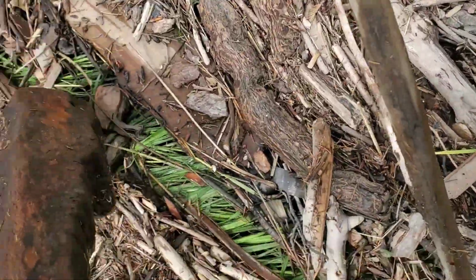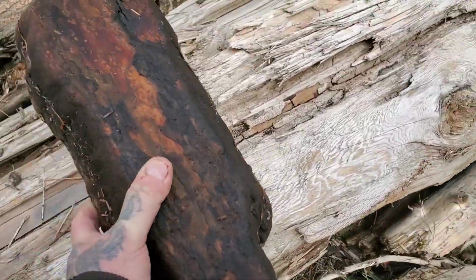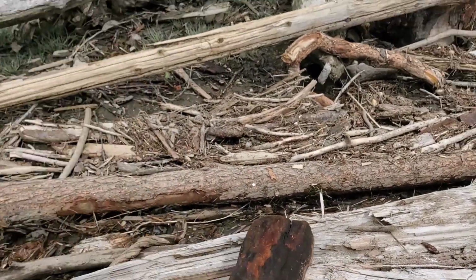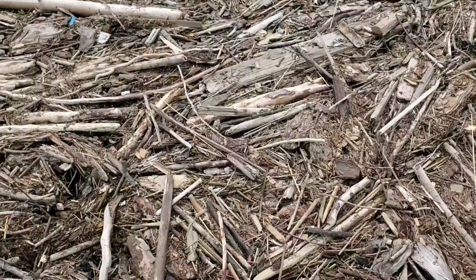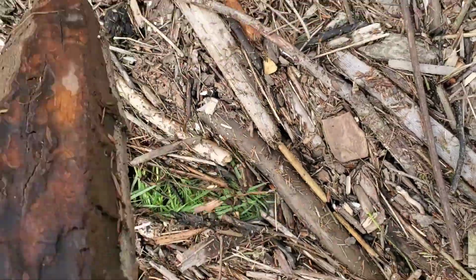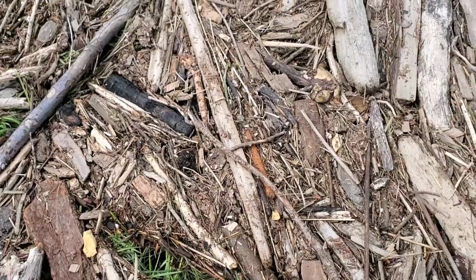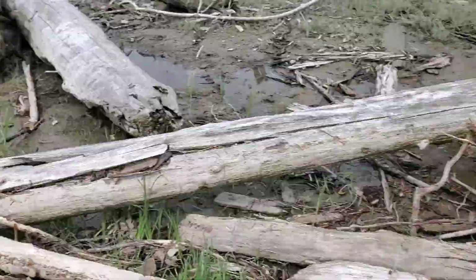Bark, look at this piece. Oh, look at this piece of bark. What a score. It's like 5 inches across, that sucker. I won't be forgetting that one. Lots of bark down here today. Gotta remember where I left that piece.